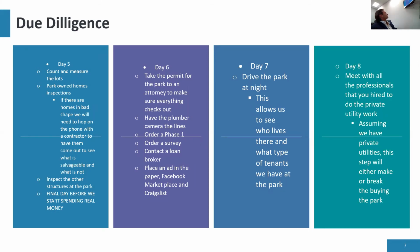Day 5. Count and measure the lots. Then park-owned home inspections. If the park owns the home, make sure you check out those homes. If the tenants own their own home, there's not any maintenance there to be done. If there's homes in bad shape, you need to hop on the phone with the contractors, have them give you a quote, and then inspect the other structures of the park.